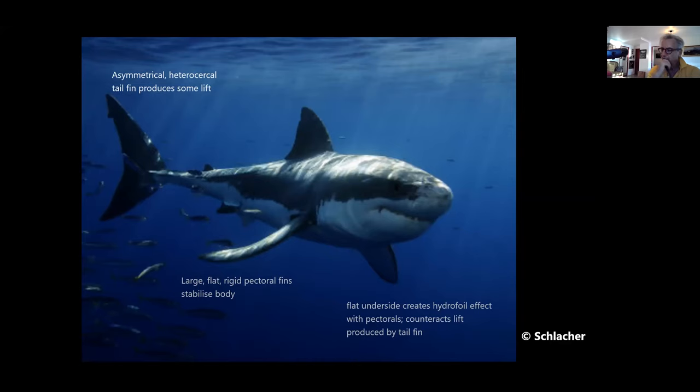Now, we started off by introducing to you the sort of perfect swimming machine, and the perfect swimming machine is really a great white shark. And if you look at the design principles, it's fantastic. You've got a huge, slightly asymmetrical tail fin, and that provides an enormous amount of forward thrust.